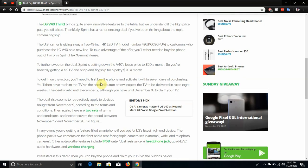To get in on the action, you will need to first buy the phone and activate it within 7 days of purchasing. You will need to claim the TV via the second button below. Expect the TV to be delivered in 6 to 8 weeks. The deal is valid until December 2nd, 2018, although you have until December 16th to claim your TV. So this deal goes until Sunday, December 2nd, 2018, but you have until the 16th of December to claim your TV if you're interested in this. So check it out. It's a pretty cool deal.